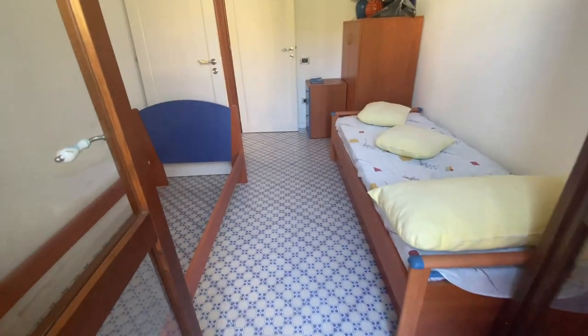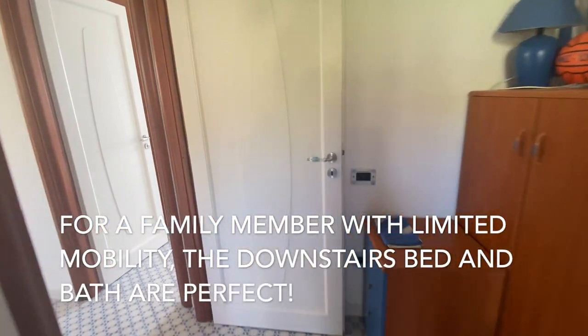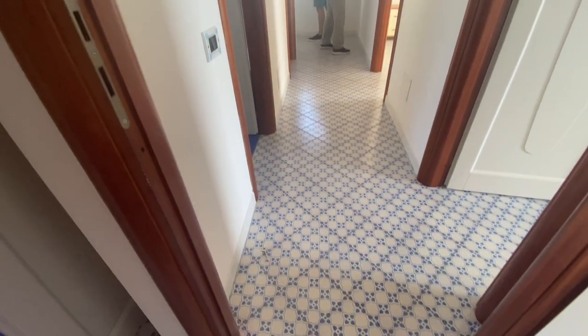So there's four bedrooms all together here. There's three up here and one down below. Very nice. Everything's done and everything's nicely appointed. You know, there's not a lot of broken stuff or stuff that needs to be fixed. An extra door. Well, that's a nice door.